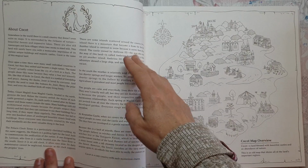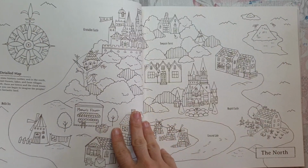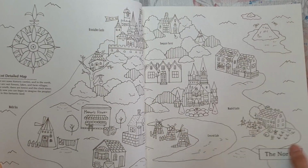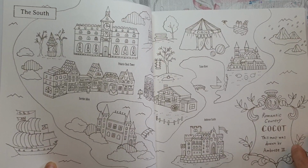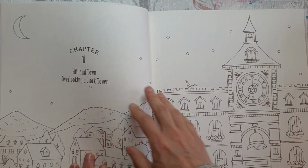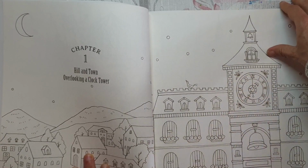So then we have a little write-up about the Kokot land, and then a map overview, followed by more detailed maps. So you have the north, this is the south map. Then she's broken it up into chapters. So this is chapter 1, hill and town overlooking a clock tower, and this is your clock tower.